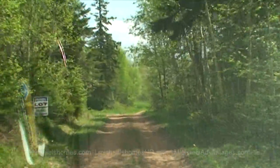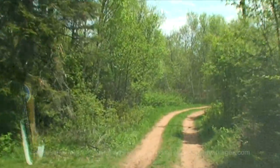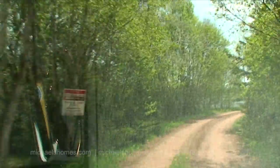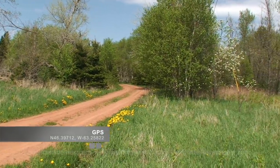Don't believe it, it's a little bit further than this. So we're just going to go on the right here. Exactly 20. And the lot we're looking for is on the left-hand side here. So that's the laneway we came down there.